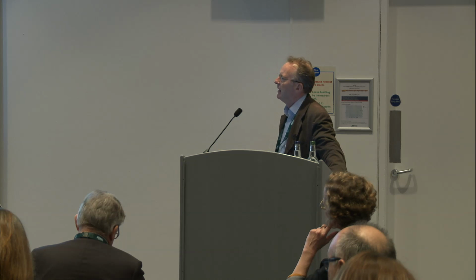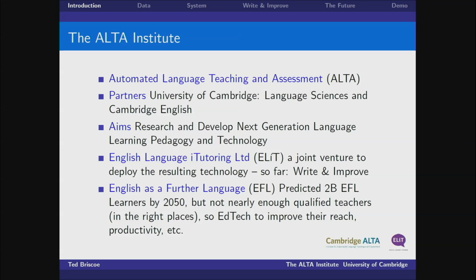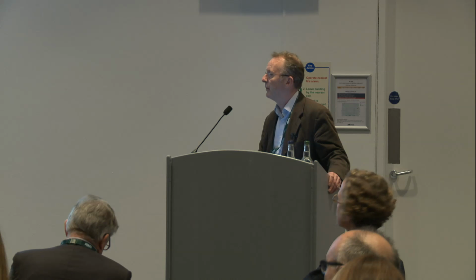And the basic aim is to develop new educational technology in the area of language learning and assessment. So we're not trying to replicate what is already out there, we're trying to move things forward. And Elite, English Language Tutoring, is a company, a joint venture which was set up to actually deploy any resulting technology that comes out of IELTS. And the first and only thing at the moment which we're deploying is in fact Write and Improve.